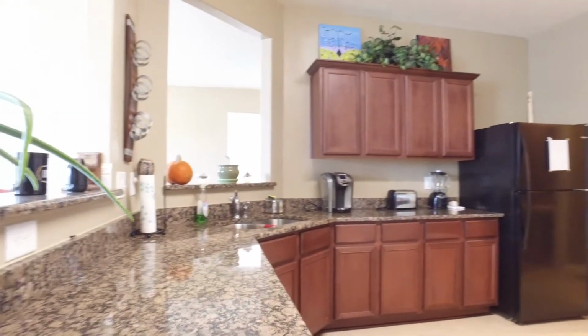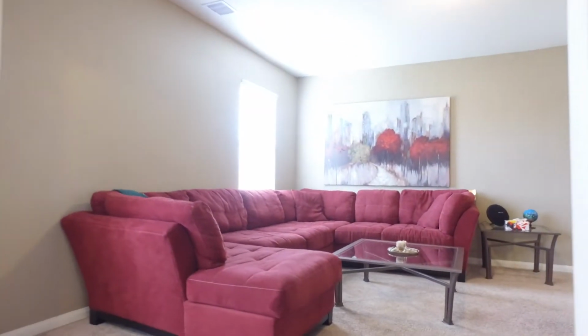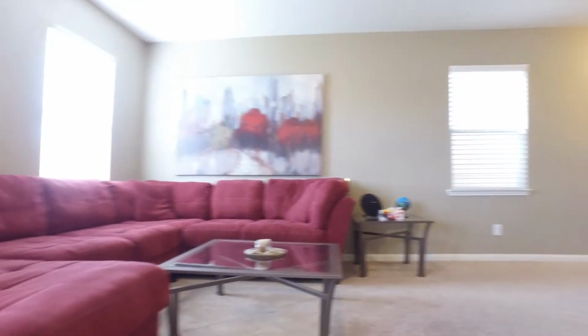This house has been kept clean and well-maintained by the owners. There's plenty of space for you and your family to enjoy many years to come.